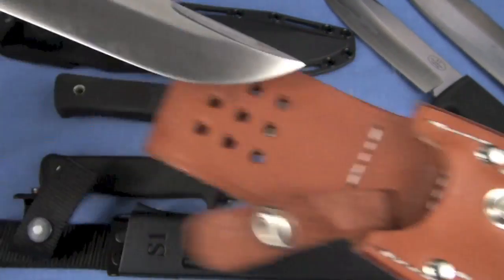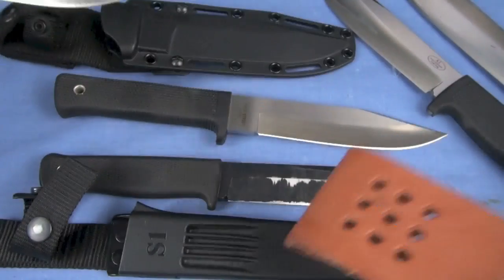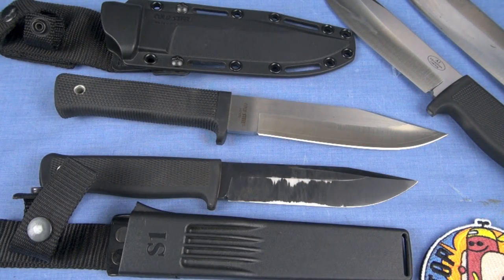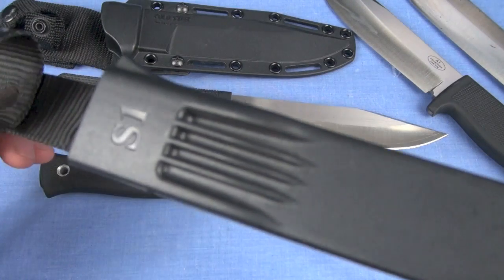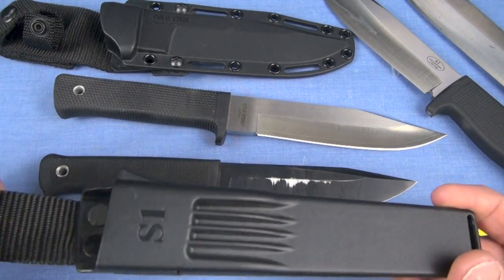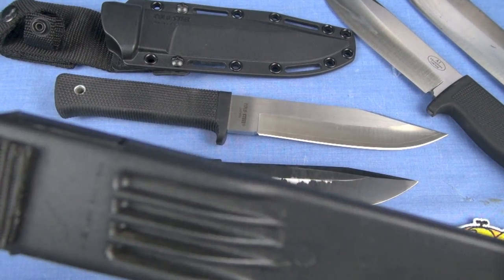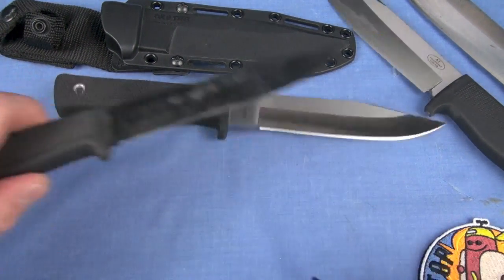And this is one of those convex ground blades I was talking about. Yeah, just like that. Fallkniven, right? But leather, like I've said a bazillion times, wet, stays wet, heavier. Plastic sheath is excellent. I think I purchased this plastic sheath for the S1 separately, if memory serves. I didn't like the sheath that came with it, so I was like, let's get this plastic Zytel sheath, and ordered it. It's fine. Let's check the fit.